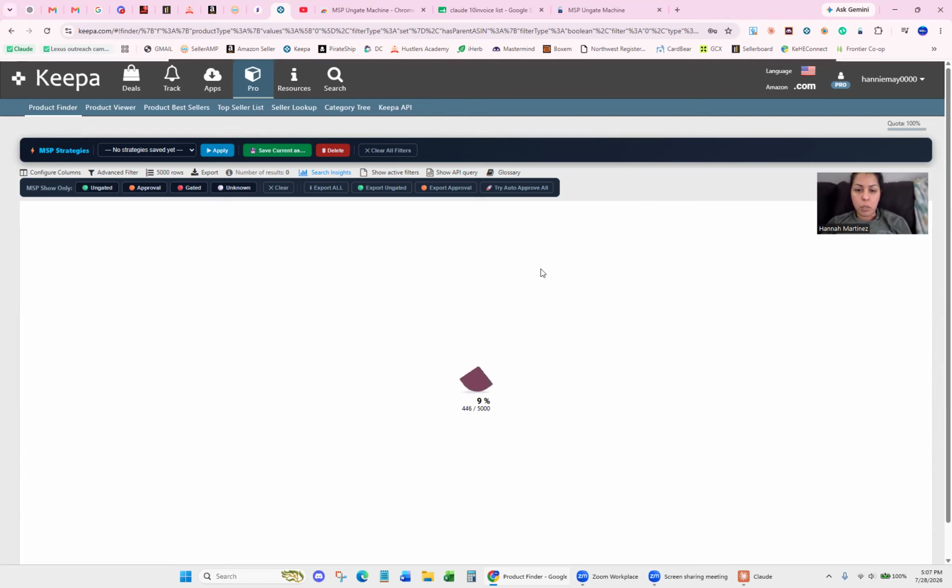So you're going to put your filters in, you're going to sort them. Top left, you're going to click on 5,000 rows. We're going to let it load for a second because it's a lot of ASINs. And then we're going to export. So we'll let that load.